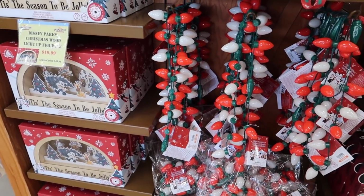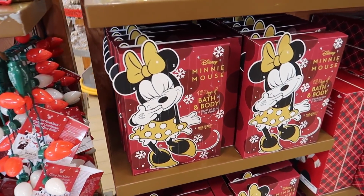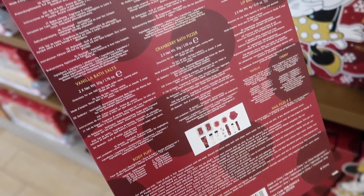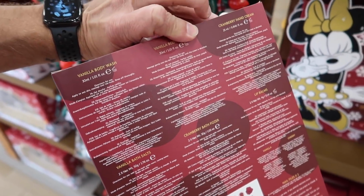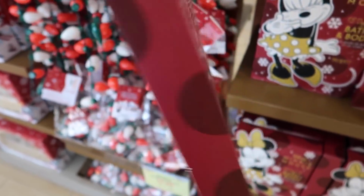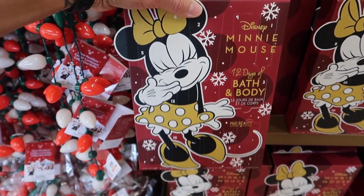Oh, it looks like we have a lot of Christmas time stuff. Is this an advent calendar? Brilliant. What is inside of it though? Is it beauty products? It is beauty products. Like a bath fizzer, a body wash, hand cream, a body lotion, bath salts, lip balms. Wow, and a body puff. Just 12 things, the 12 days of Christmas. So it's not an advent calendar, right?